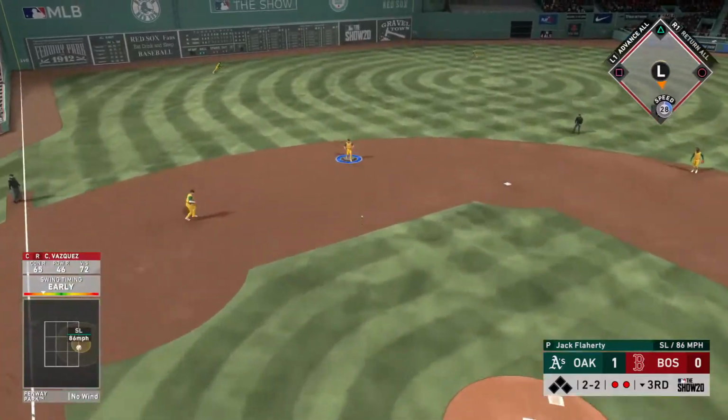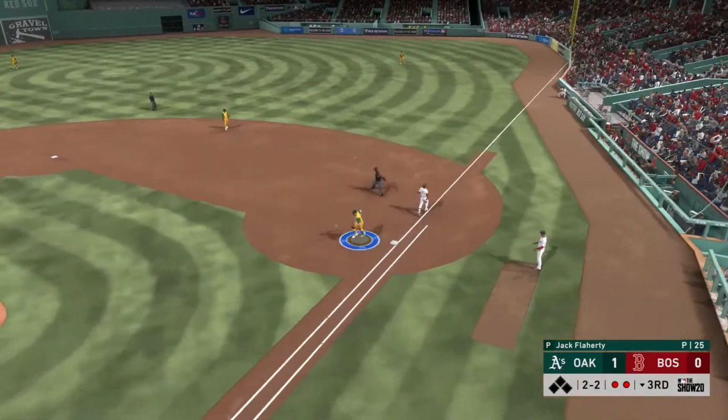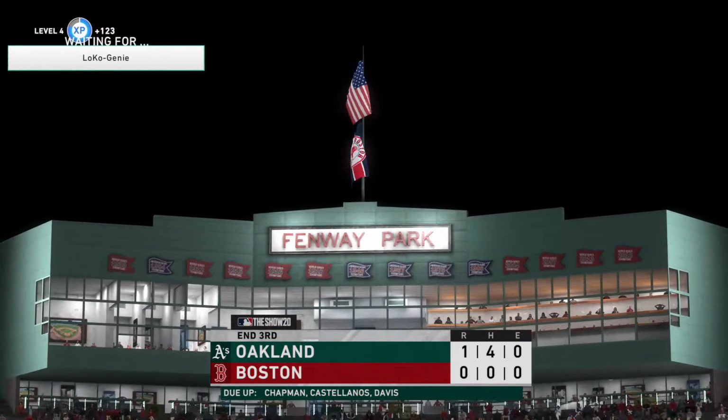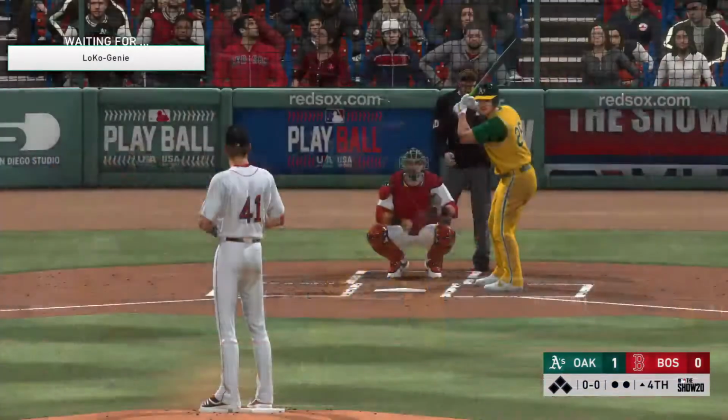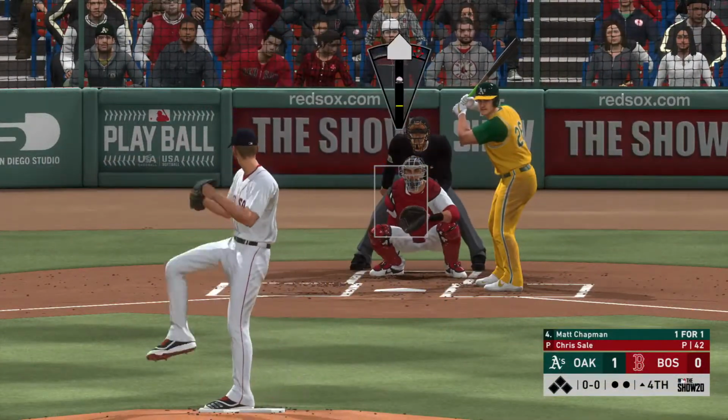The bouncer to the left side, reined in. And a close play at first, but he's called out and the side is retired. New inning set to get underway, and up next the power hitting 3rd baseman Matt Chapman.